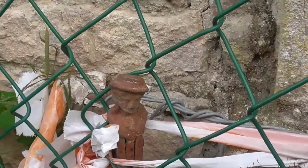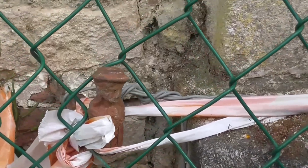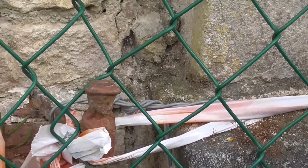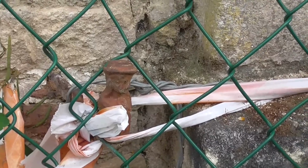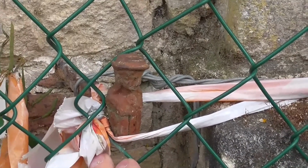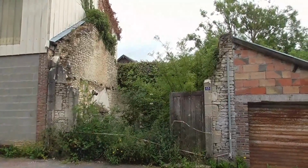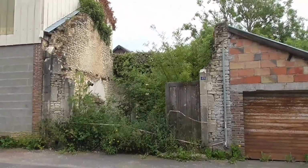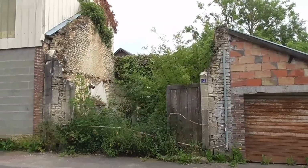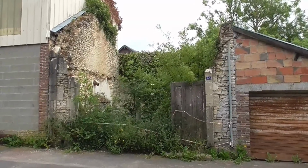And there we have one of the catches from the old shutters that were in front of the windows. Quite cute. Sadly though, by the time we'd bought the property, it had fallen down. I think it fell down a couple of years before we got it, going by the growth of plants and things inside.